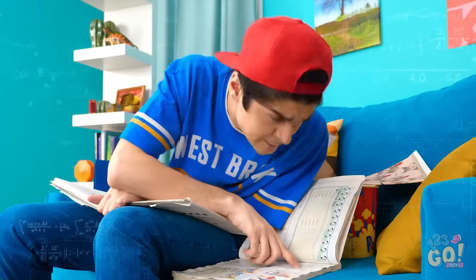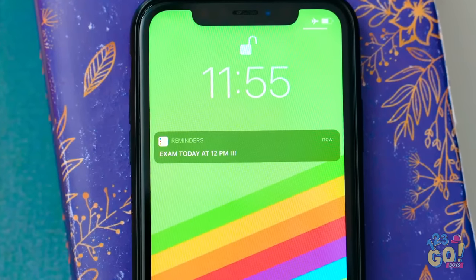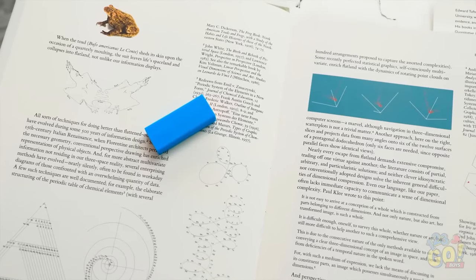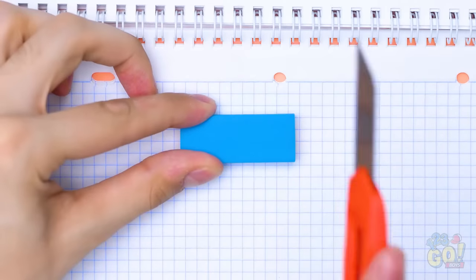Two minus seven, added to the circumference of circle B. Oh, I don't know if I can do this. Will I remember all these numbers? I can barely remember what I'm writing. Oh, wait a second. Do I dare? Oh, I definitely do.